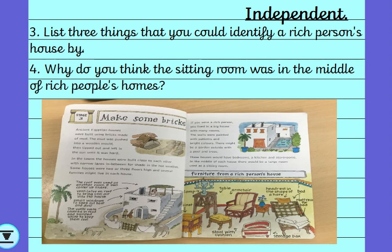There are your 2 independent questions. List 3 things that you could identify a rich person's house by. So what 3 things could you look at in a house and go, oh yes, that's a rich person's house? Absolutely. Okay, and then question 4. Why do you think the sitting room was in the middle of rich people's homes? So why do you think they put the sitting room in the middle?